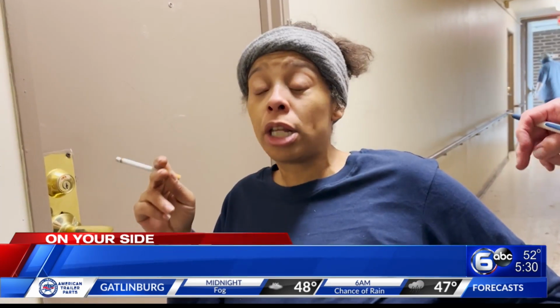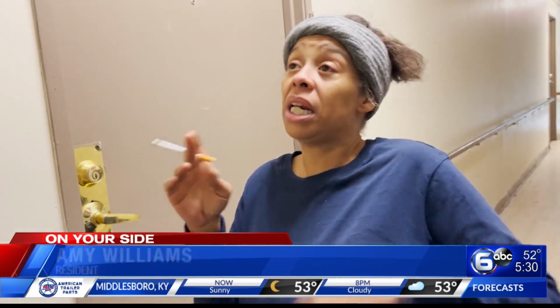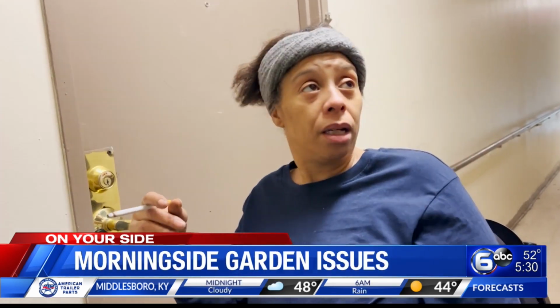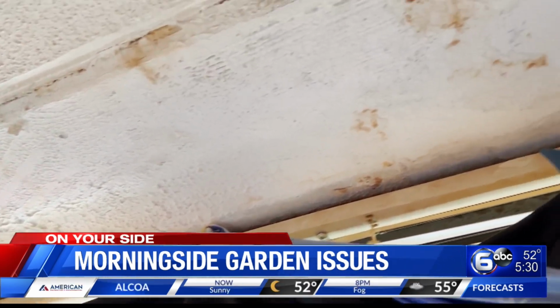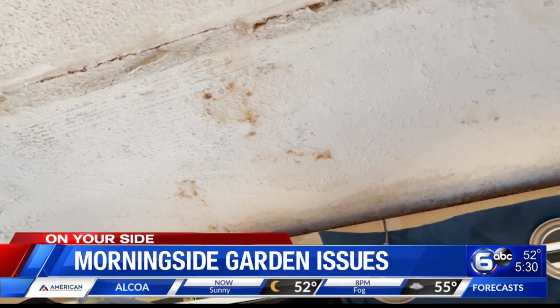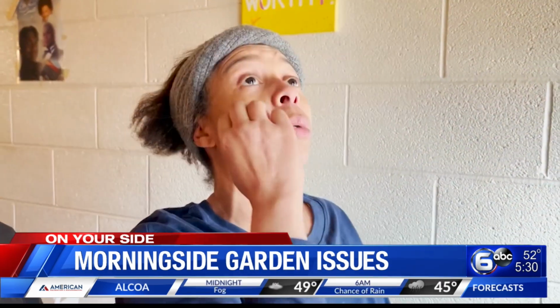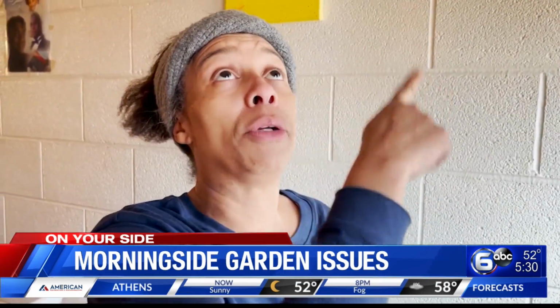I got mice that's in my bed. They in my bed. The bathroom light don't work. The apartment leaks everywhere in the ceiling. It's black mold in my house. It's horrible. In Amy Williams' apartment, she pointed out water leaks in the ceiling. That mold and all of them leaks and stuff in this corner and around up under my blinds all the way across. And it leaks every time it rains.